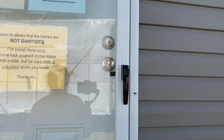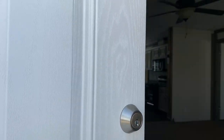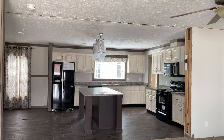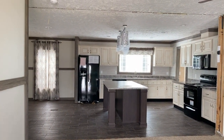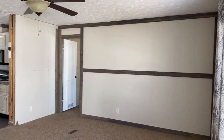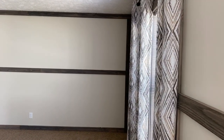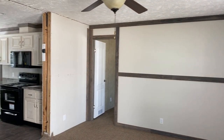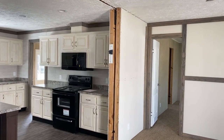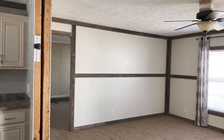Again, this is a Kabco. I've never toured Kabco homes before, so I'm so excited to be out here at 5-star manufactured homes. Beautiful. So I just entered and here's the living room. Really nice. Love the rustic feel. Let's go up and turn around and take a look at the living room.